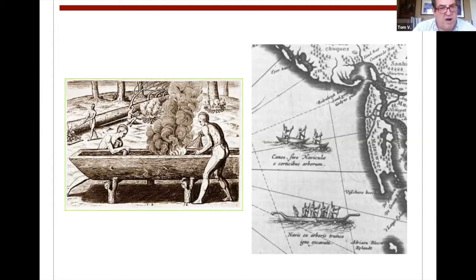They were made by them from towering trunks of tulip poplar or chestnut or oak, and they would carve them out with stone tools and fire and burn them out to create these very long, sturdy vessels that they used to travel all along the coast from the Gulf of Maine to Massachusetts Bay to Long Island Sound, as well as along river routes inland in search of beaver and fish.